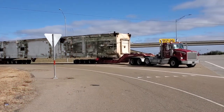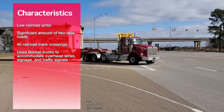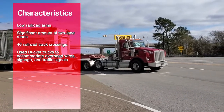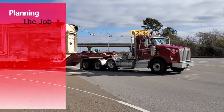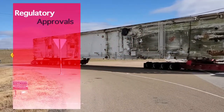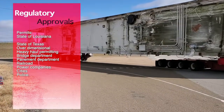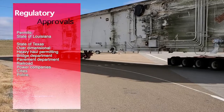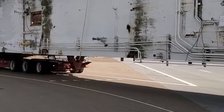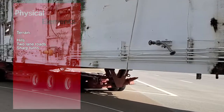Weight, 118,257 pounds. Characteristics: low railroad arms, significant amount of two-lane roads, 40 railroad track crossings, used bucket trucks to accommodate overhead wires, signage, and traffic signals. Planning the job. Man-hours involved, 960 man-hours. Regulatory approvals. Permits: State of Louisiana, State of Texas over-dimensional heavy hauling permitting, Bridge Department, Pavement Department, Railroad, Power Companies, Cities, and Police. Physical elements: terrain, hills, two-lane roads, sharp turns.